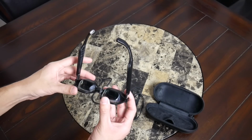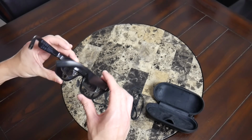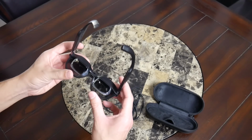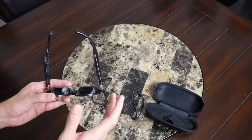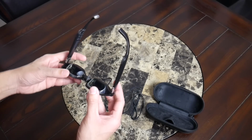I'm looking down, my neck hurts, and so having something like this is just gonna give me more real estate and allow me to position myself more comfortably. I'm hands-free. I like that this also has sound. There are some speakers near the ends close to your ears so you can actually hear your content while it's playing if you're not using any sort of wireless headset.